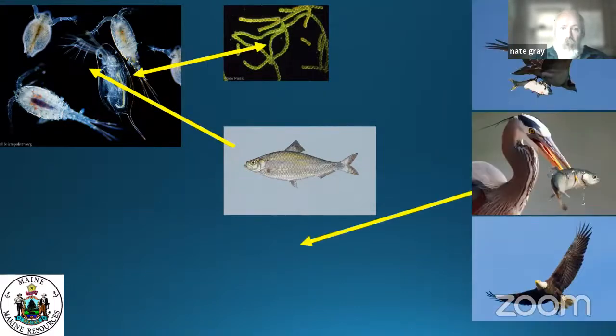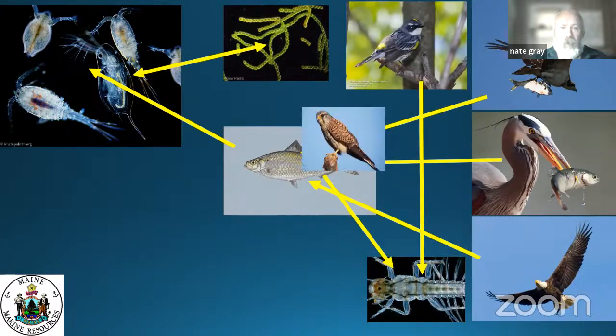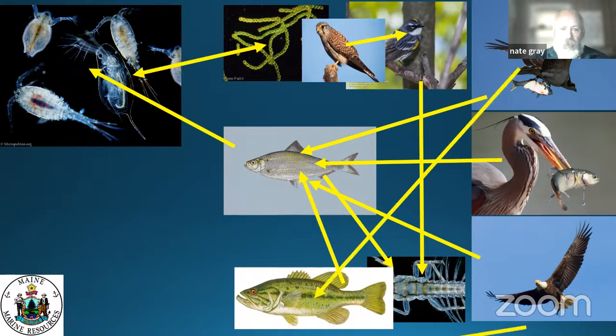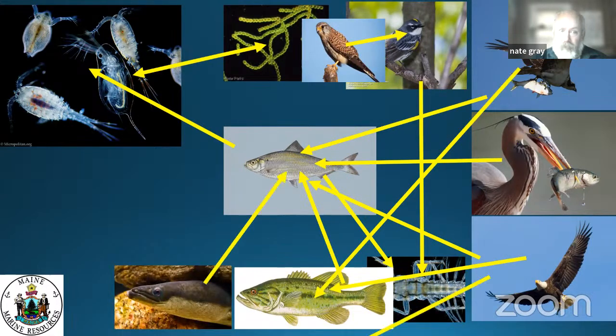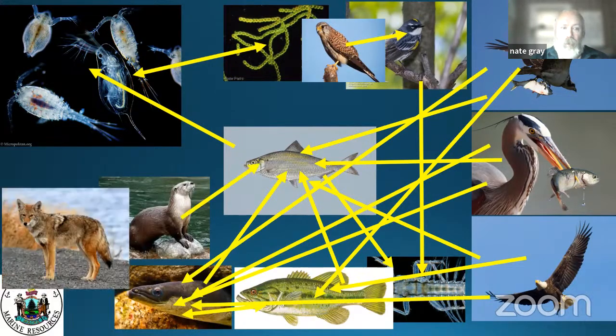This is who eats who. And I'm burning right through this really quick because I know I only got 20 minutes, not quite as short or long as 5 minutes, but you get some idea of the complexity of how it works.